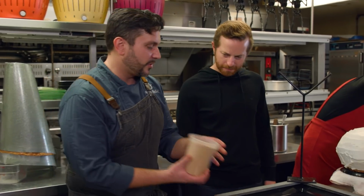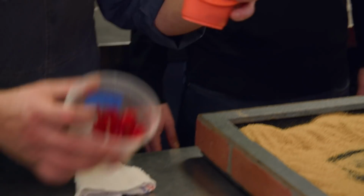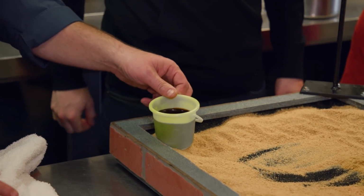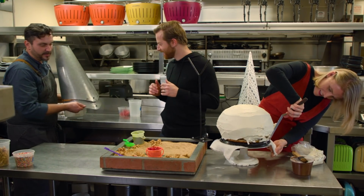What? So we get some graham cracker crumbs. And of course, what else would you find in a sandbox but some sand toys? A baby bucket full of cherries. Get that beautiful chocolate sauce and a little bit of caramel corn, because why not? All right, so we'll bring this over, and this is gonna get a little bit of decoration too.